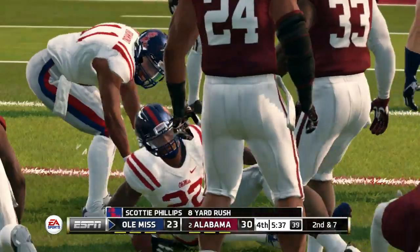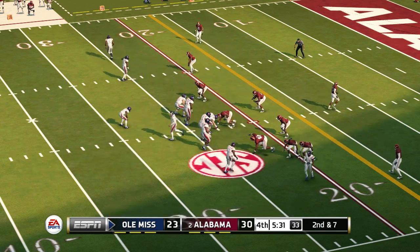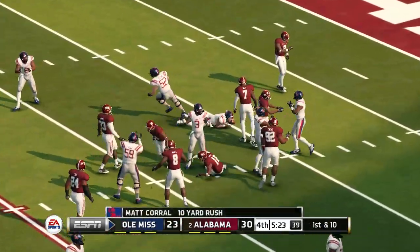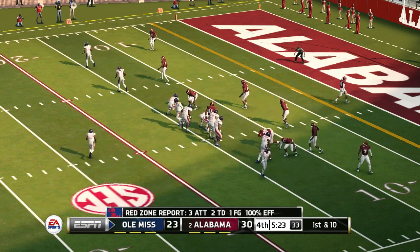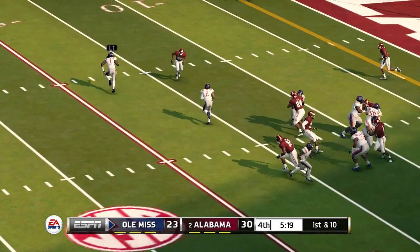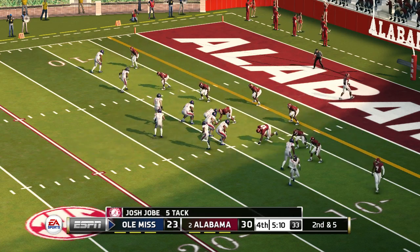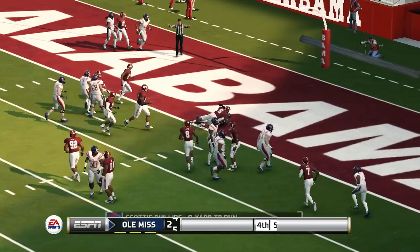And he is drilled at the 23-yard line. Great job by the running back, and that's a gain of 9. Gains his way to the 13-yard line. That's good for a tackle after a decent pickup. Touchdown, Rebels.